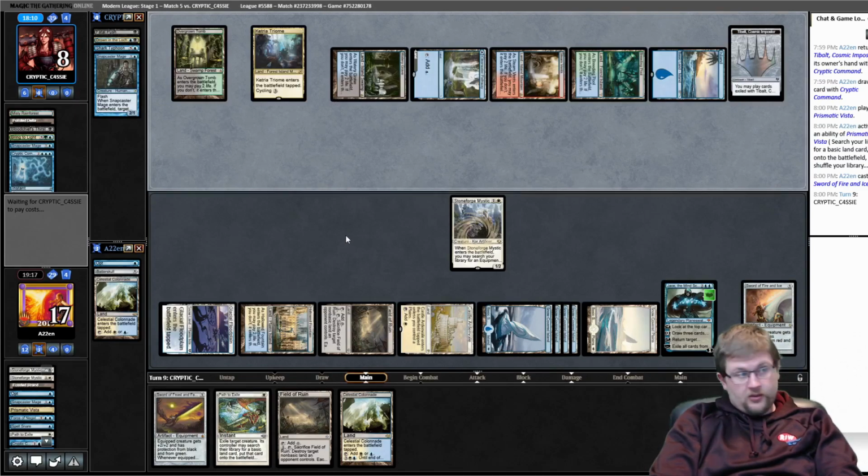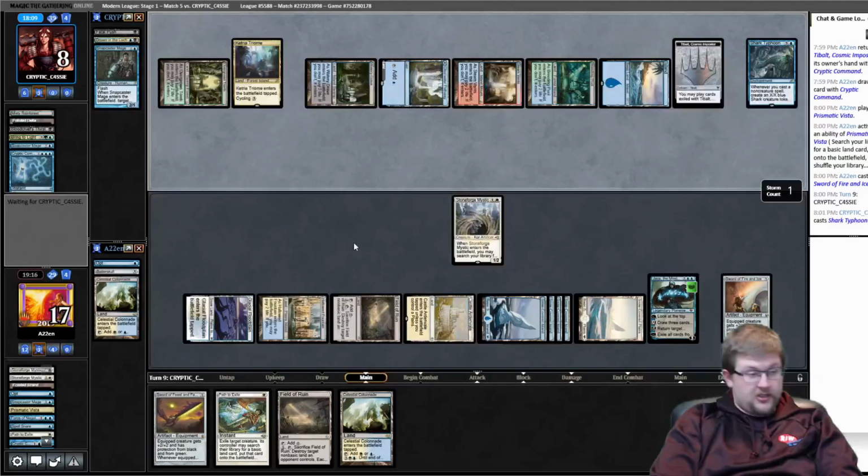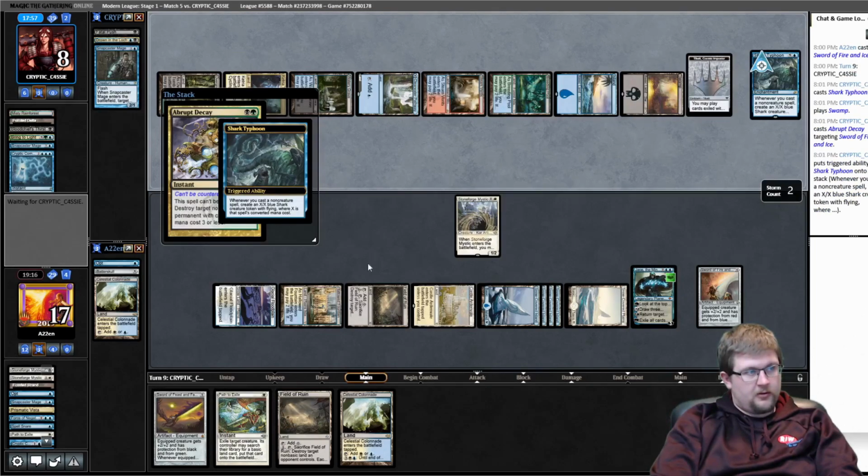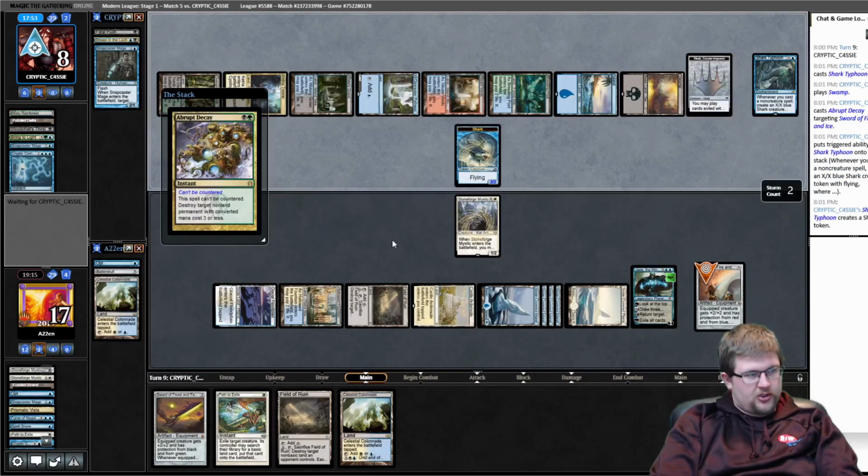It does seem like they're going to recast Tibalt. No, they actually cast the Typhoon. Fair enough. Are you going to cast Valky here? Or a spell? Decay is very good. Gives him a Shirk, too.